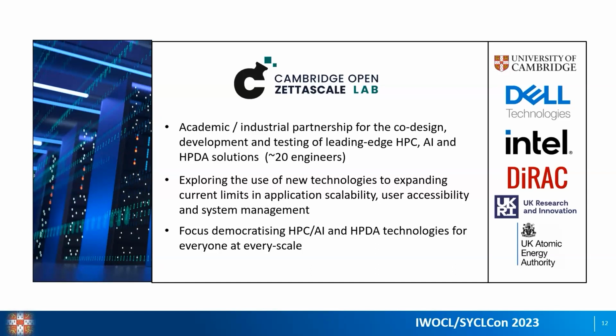I will hurry up. So the Zettascale lab. This is an activity funded by Dell and Intel. We currently have around $10 million of real Dell and Intel dollars to put into this activity, and we're employing 20 engineers on 4-year contracts now. They'll roll, I should think. And the idea of the Zettascale lab really is to explore the use of new technologies, kind of expanding current limits in terms of scalability, user accessibility, and system management.